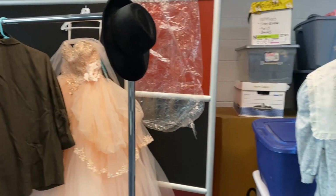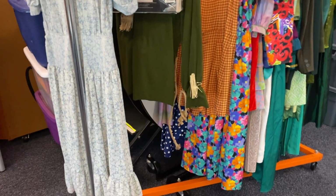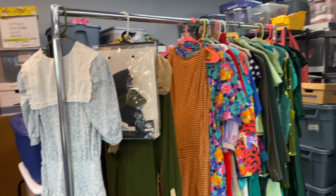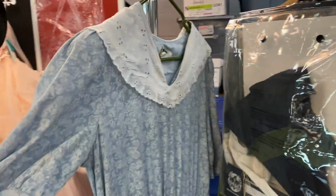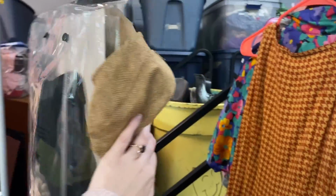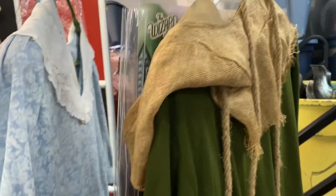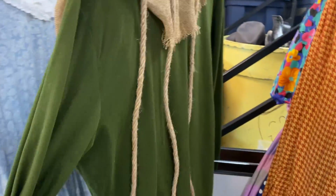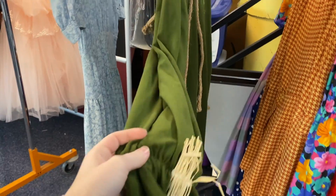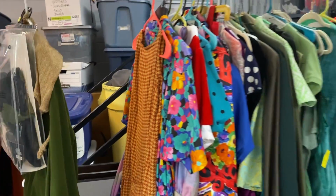Oh, so excited about this show. And then here's some more Wizard of Oz items that I've pulled from Munchkins and Emerald City. And this is Aunt Em's dress. And here's my scarecrow. Which, by the way, guys, don't underestimate these Spirit Halloween costumes. If you can get a good deal on them, they're really nice quality. As long as you get the deluxe version, I'm really happy with these costumes.